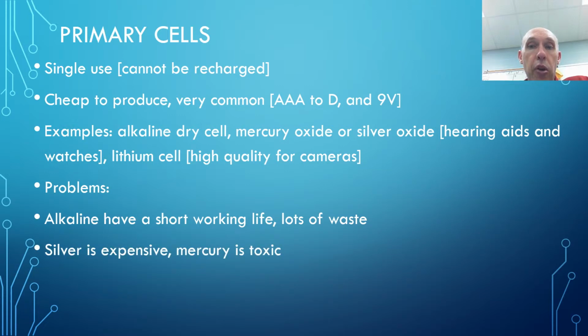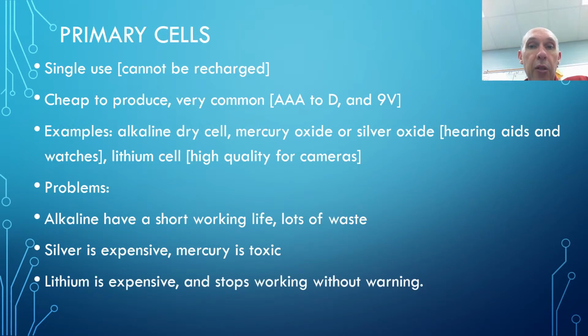The silver or mercury oxide, silver is expensive and mercury is toxic. And those lithium cells are much more expensive than the alkaline dry cell, and with almost no warning they just stop working, so you have to always have spares just in case, because you never know when they're going to give up. So those are your primary cells.